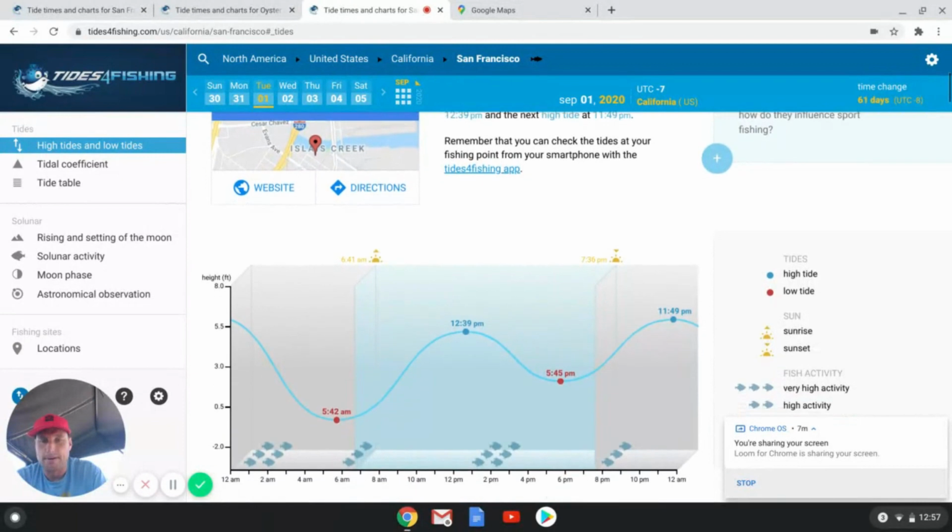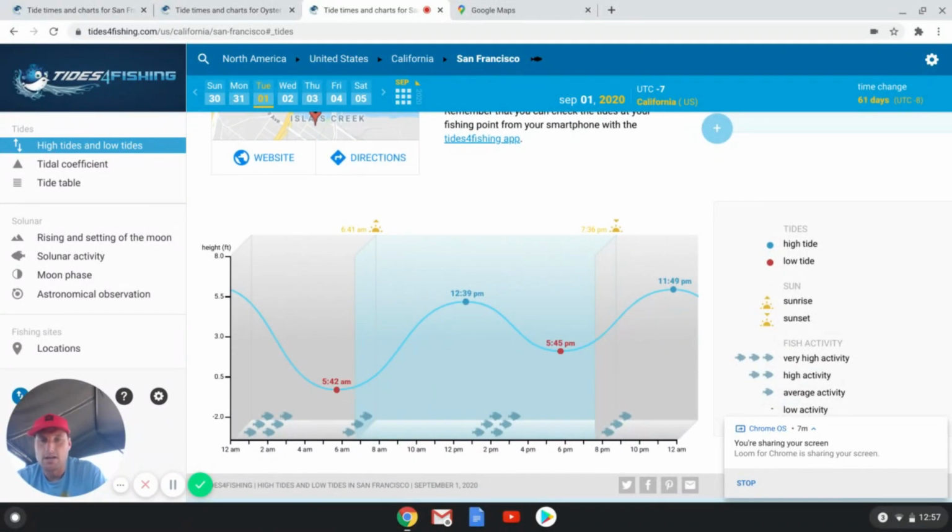But if you look here compared to the other day that I showed you, there's a big difference in the tide. And so that means a lot of water movement. Now I look down here and I believe these say these are a great day to go fishing, and I think that's going to be accurate. It just depends on the species of fish that you're targeting.